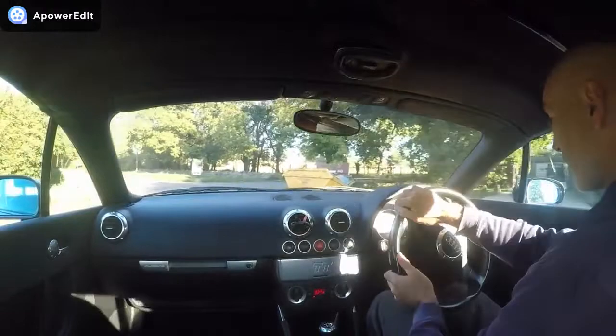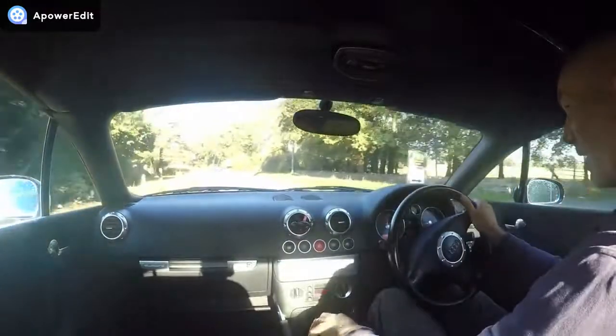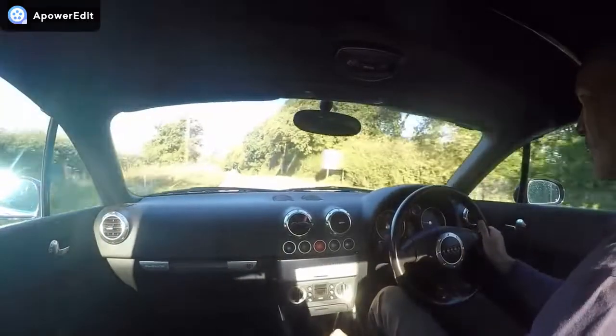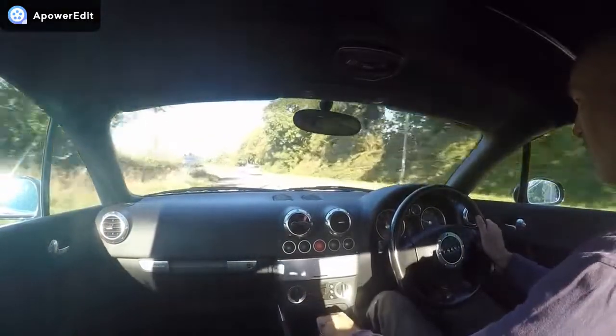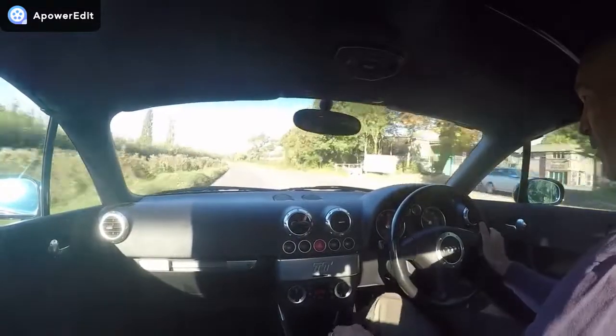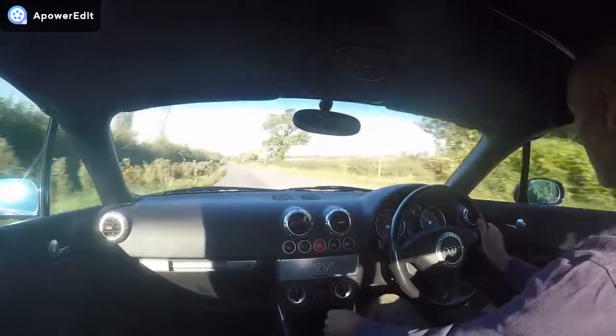Yeah, the brake pedal itself is lovely and solid. It brings the front of the nose down, really straight and true. It's not pulling left, right, or otherwise. And the engine is really sweet through the rev range. It really is.